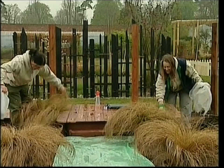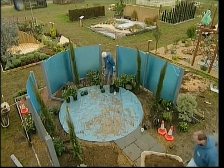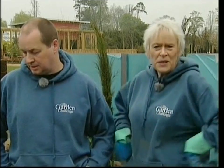Things seem to be going well. The competition have only laid 4 plants, and in comparison, Kate and Mark are going great guns. They're still not happy though. I'm not a fast worker. This gives me a bit of bother because I'm not quite fast enough, especially digging the holes, but never mind, I've taken over the whole digging now.